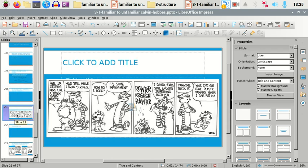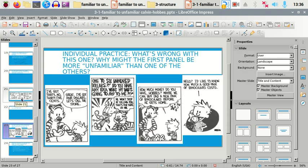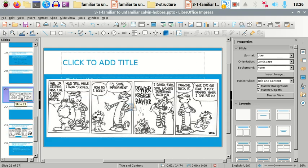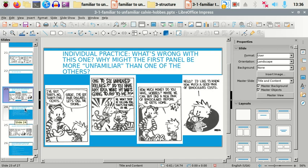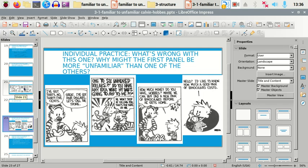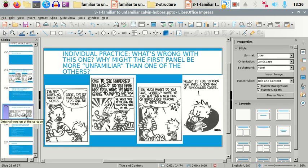And then I give them a chance to do it again individually with another cartoon. I let them see the original a little bit more, and then we might talk about that. Then I let them do one individually. I've got another one that I have cut up as well. Let them do it again. So what I'm doing is I'm going through the I do, we do, you do model a little bit. It's mostly we do and then you do. So the group does it and then the individual does it in this particular case.